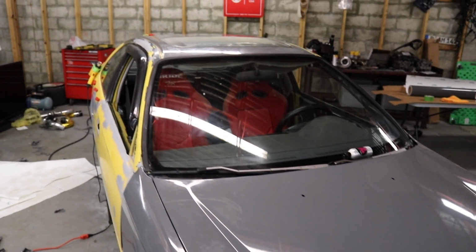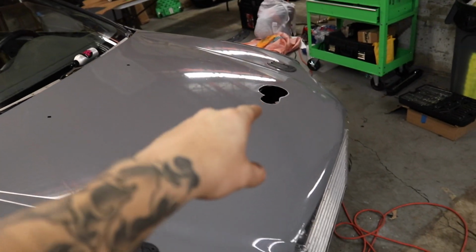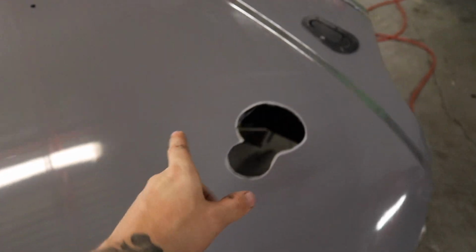Boys and girls, look at this. We have fenders, we have bumper, we have hood pins in, exhaust will go there. We will put a big aluminum plate around this to clean that hole up. It'll look super proper around the exhaust there.